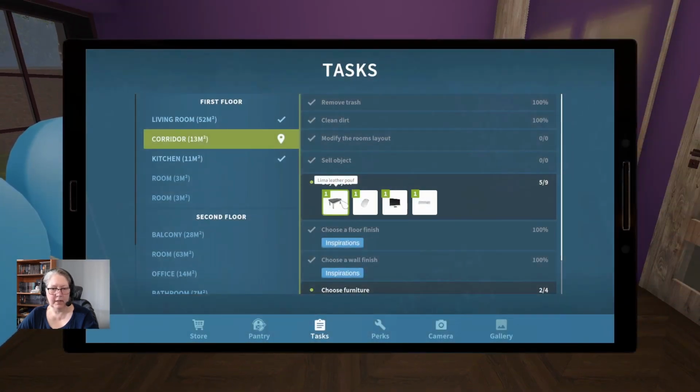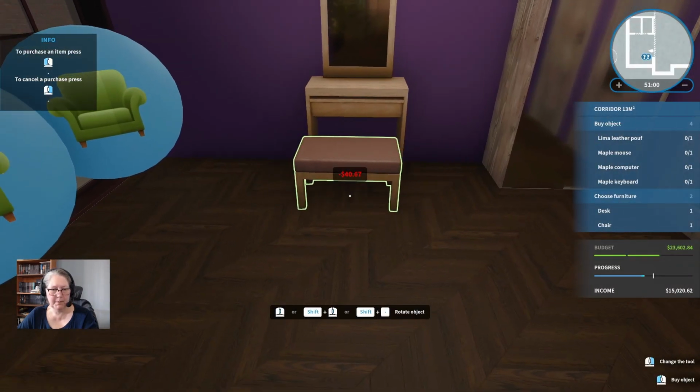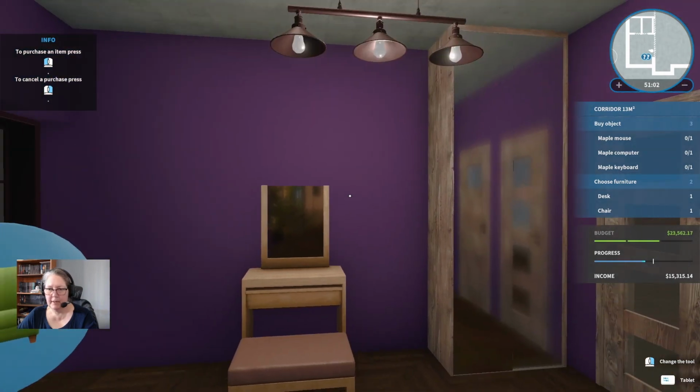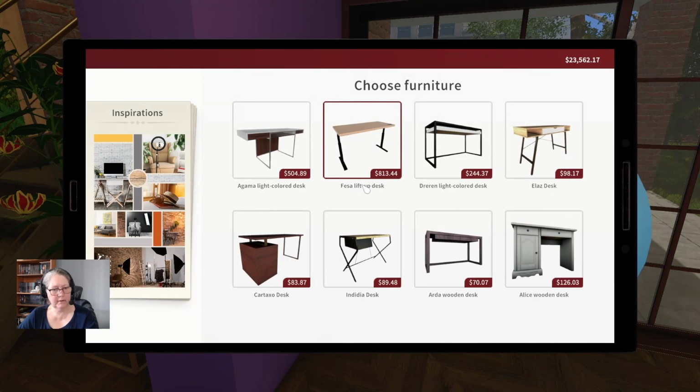Never mind. Alima leather poof, spruce, beech, elm, boom, cream, light brown. That'll be just fine. It's beachy. Pop that there. Hey, oh, right. Well, let's have a look and see what that's all about.